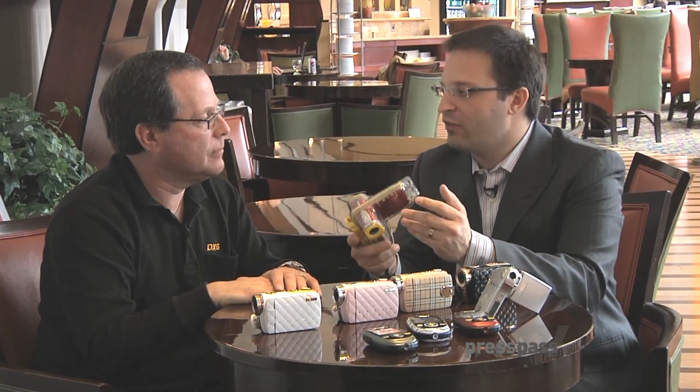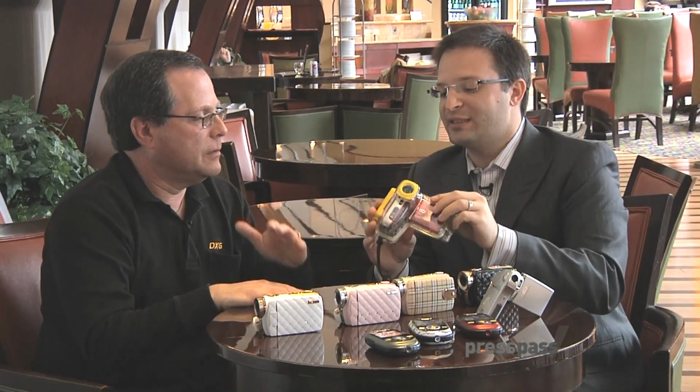Right. And you're never going to go deeper than 15 feet with a camera, because once you do, you're going to need lights. Then you're really going to need a professional setup. You know, lights, the whole housing, whatever. But this is great for snorkeling. It's great for kids in the pool.